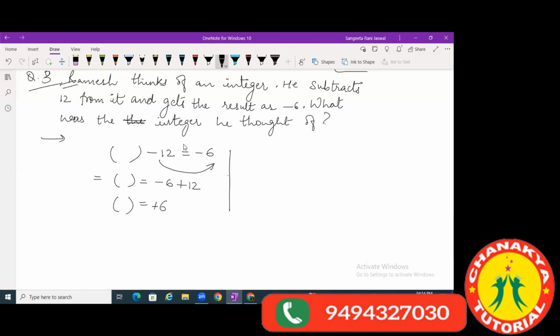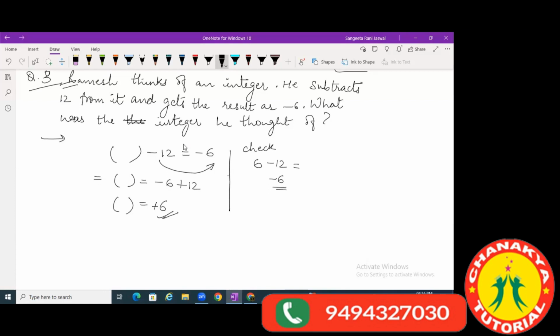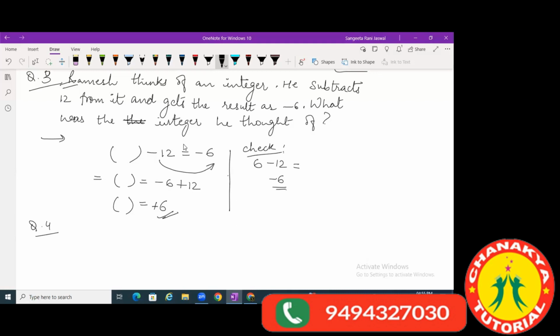If you want to check our answer, we can do it like this. In place of the bracket, the number that Ramesh was thinking of is 6. So 6 minus 12, is it -6? Yes, ma'am, -6. So that means our answer is correct. We have even checked our answer like this. Understood this, children? Yes, ma'am. Okay, so let's take some more questions.